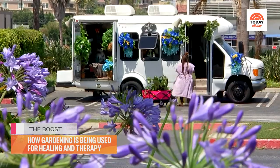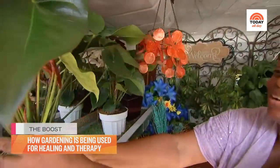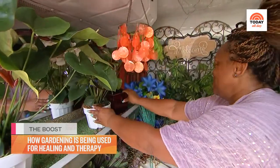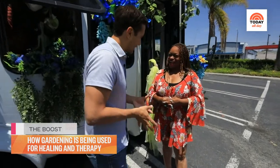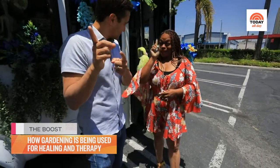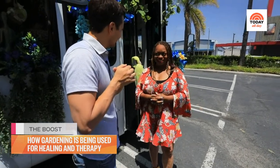Created by Barbara Lawson, the van helps her direct people to where they can meet her in the dirt, the name of her one-of-a-kind gardening therapy sessions. So you're telling me that we are going to do gardening. We are going to connect with the ground inside of a mall. Absolutely inside that mall, but not just any experience. You just wait and see.